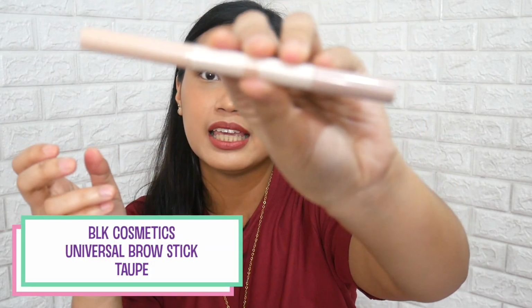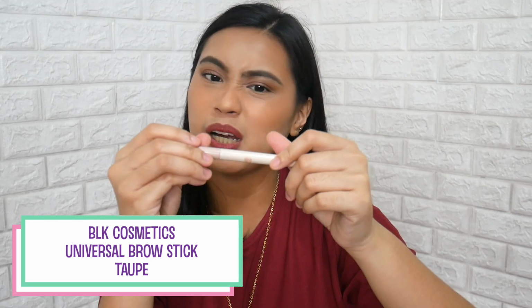This one pala nabubura. Last na eyebrow pencil is this one from BLK Cosmetics, yung kanilang Universal Brow Stick.